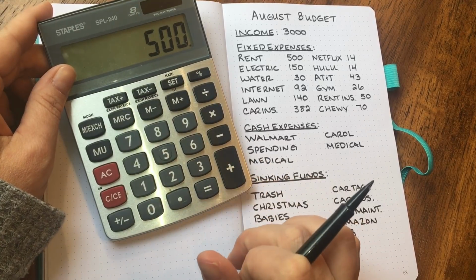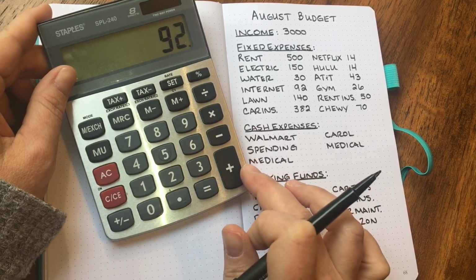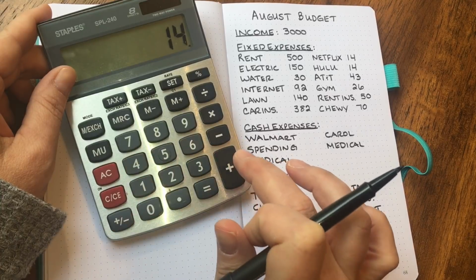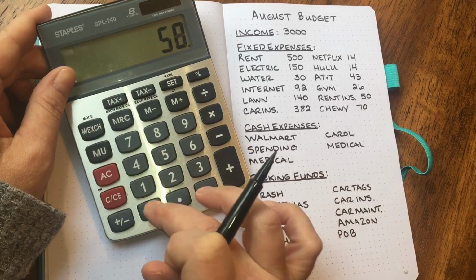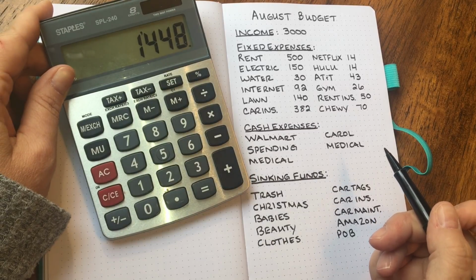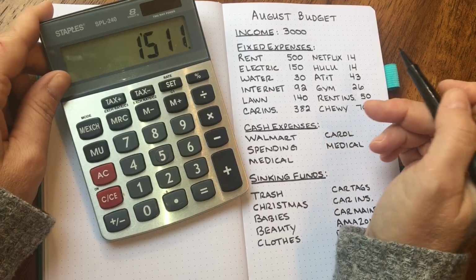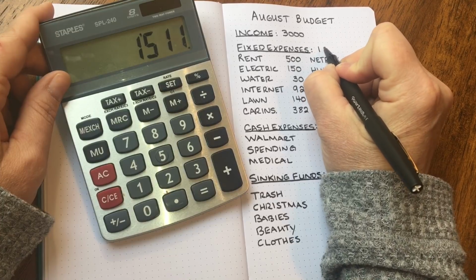So we have $500 for rent, $150 for electric, $30 for water, $92 for internet, $140 for the lawn, $382 for car insurance, $14 for Netflix, $14 for Hulu, $13 AT&T, $26 for the gym, $50 for renter's insurance, and $70 for Chewy. And I'm going to add this one more time. Okay, I've added this up twice, or actually 3 times, and twice I got $1,511, so I'm going to go with $1,511 for fixed expenses.